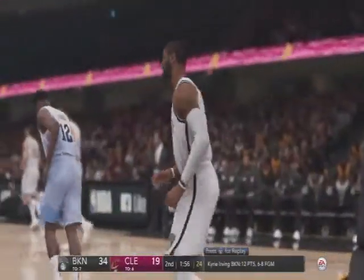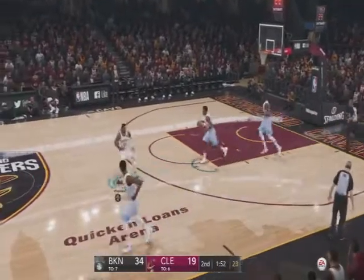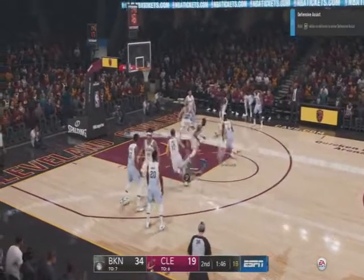Tough make through traffic. It can only be one of two things here. One, the defender ran out of gas. Or two, this dude is just unstoppable.